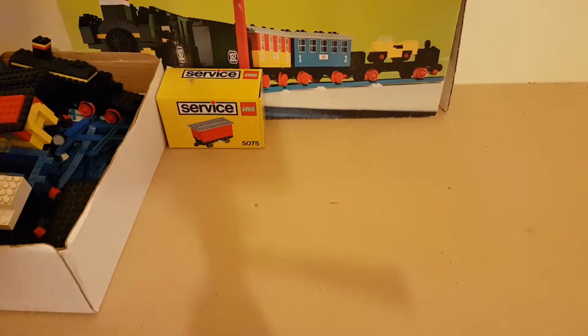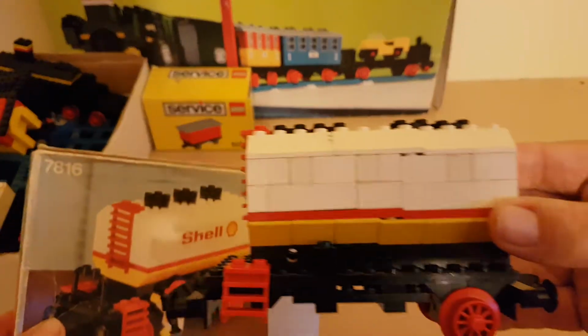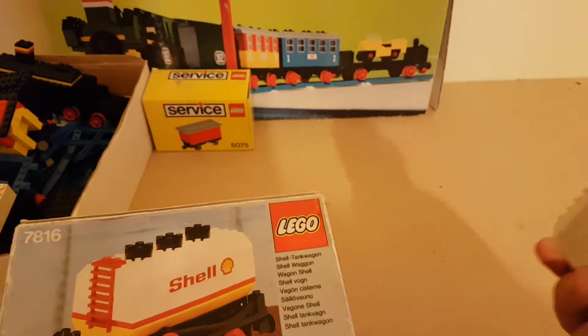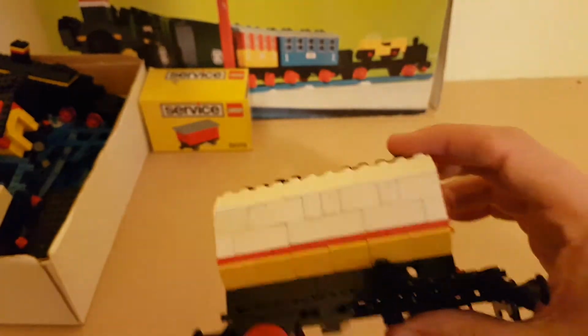But then he came up with 7816, which is from 1980. And this is a Shell tanker. It is missing a few of the parts. I know it's missing the stickers and a few other bits and pieces, but generally most of it is there. It's boxed and it needs a good clean. But it's another old vintage set that can get made up. So there's that one.